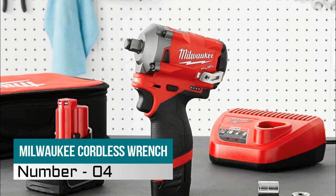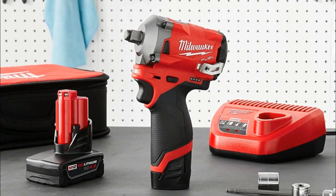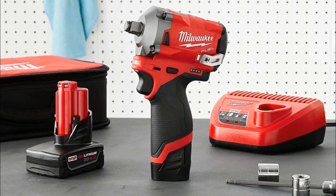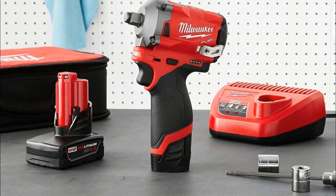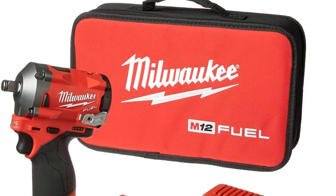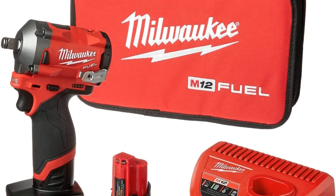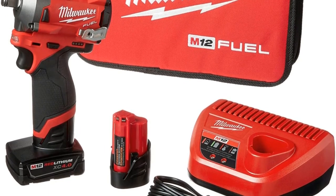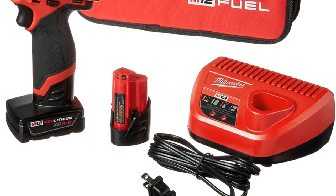Number 4, Milwaukee Cordless Wrench. The M12 Fuel Cordless Brushless 1/2 inch stubby impact wrench is the industry's most compact impact wrench on the marketplace. 4-mode drive control auto shut-off mode reduces over-fastening and increases productivity. Red Link Plus intelligence prevents damage to the tool and battery due to overloading or overheating. Red lithium batteries deliver more work per charge and more work over the life of the battery.